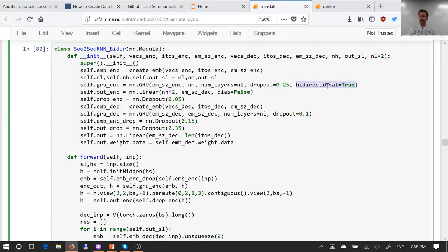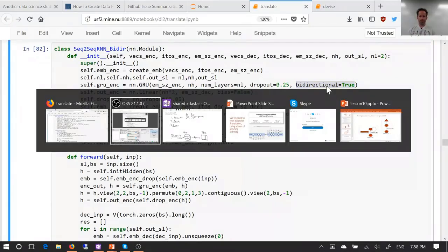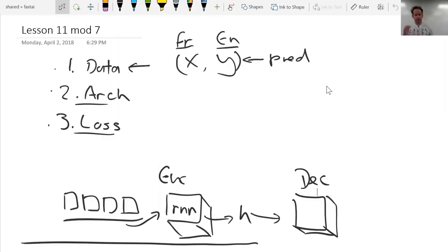Bidirectional equals true, and we now have, with bidirectional equals true, rather than just having an RNN which is going this direction, a second RNN that's going in this direction. And that second RNN literally is visiting each token in the opposing order. So when we get the final hidden state, it's here rather than here, right? But the hidden state is of the same size.